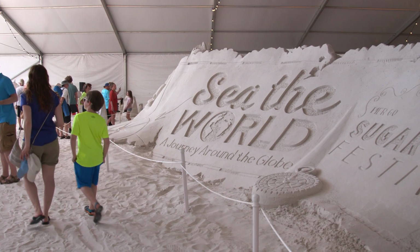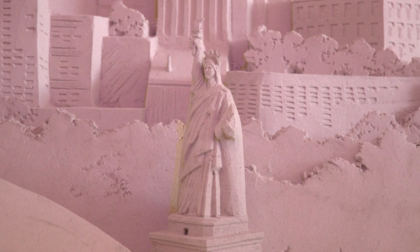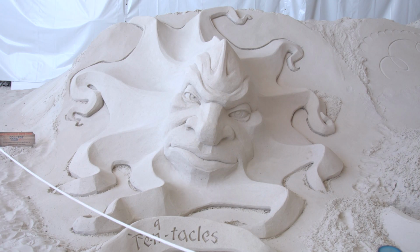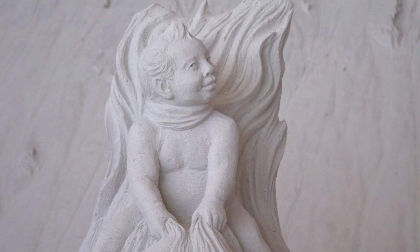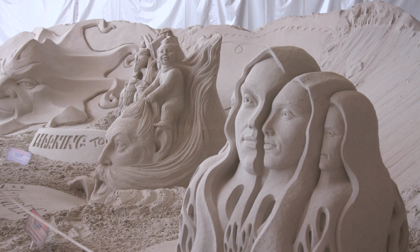Each year we create a new theme. So we're starting to see return visitors who plan their vacations annually around this event. And I just see this event continuing to grow. People love sand sculptures. They love the art of sand sculpting, seeing the sand brought to life. And I think the sky's the limit for the Sugar Sand Festival.